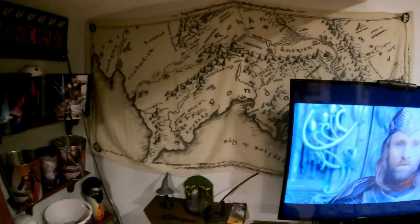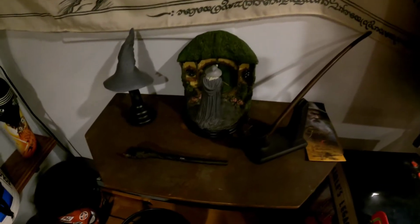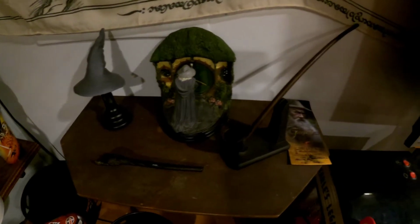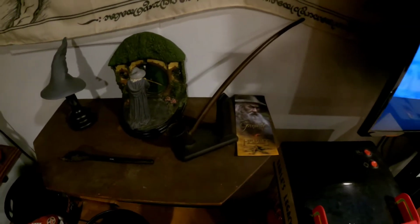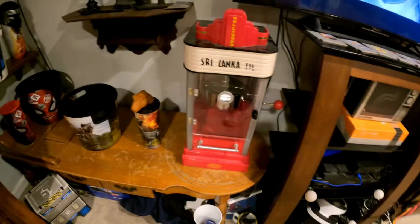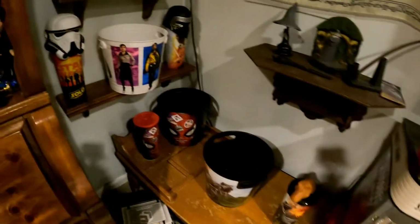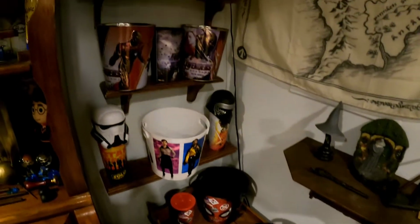Got the Lord of the Rings map. A couple things for Gandalf. His hat, his pipe, his staff. Figure of him. And that looks pretty cool. Then I got my own little popcorn machine. I have all sorts of different popcorn buckets and cups from the movies I've been to.